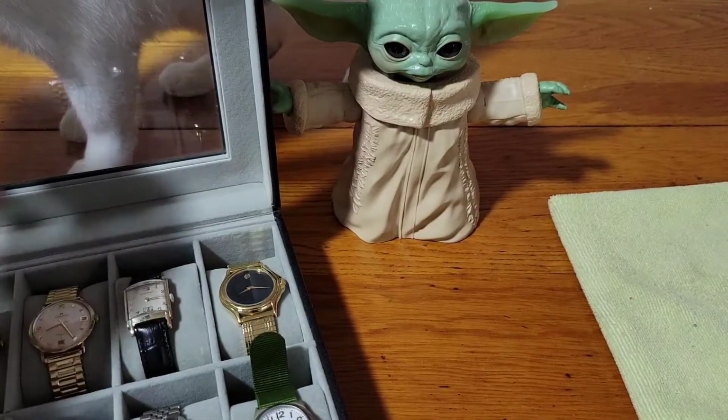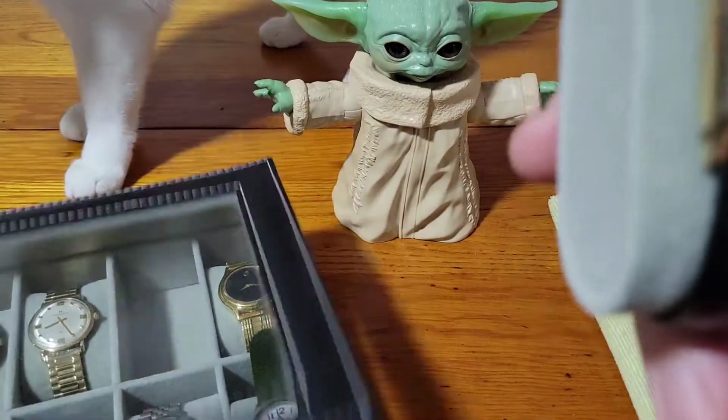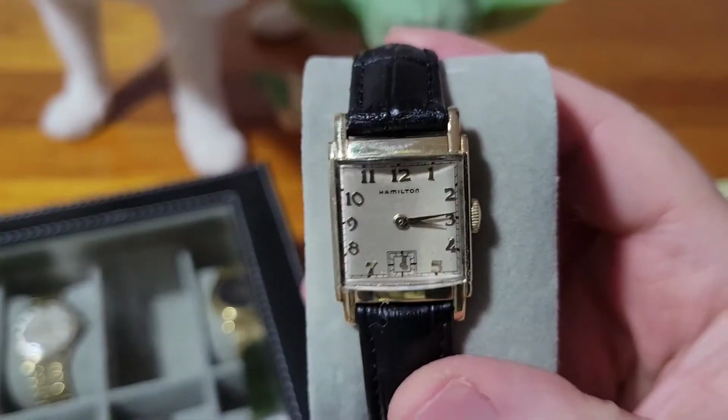Here, Charlie's coming back up again. Come on, Charlie, leave my case open. And I got to put the lid down on this because Charlie keeps rubbing up against it for attention.